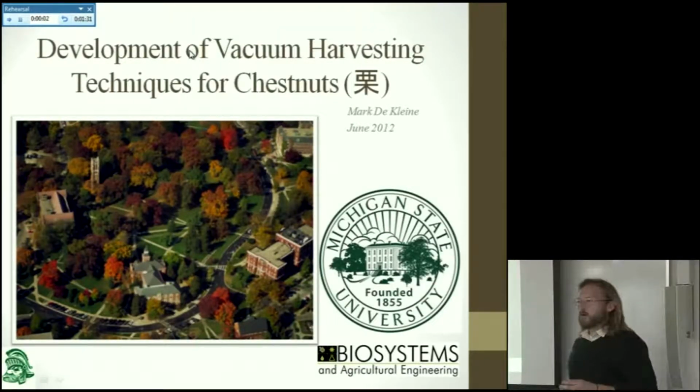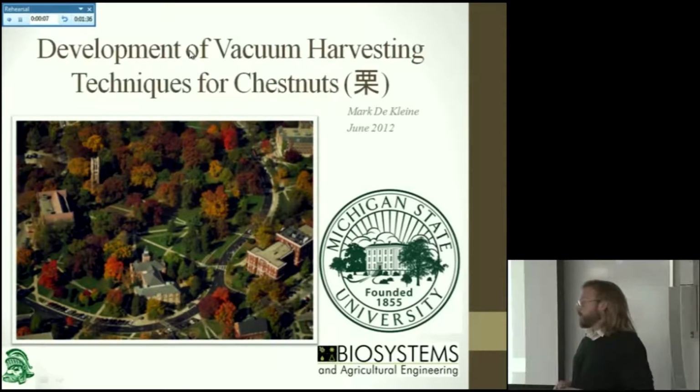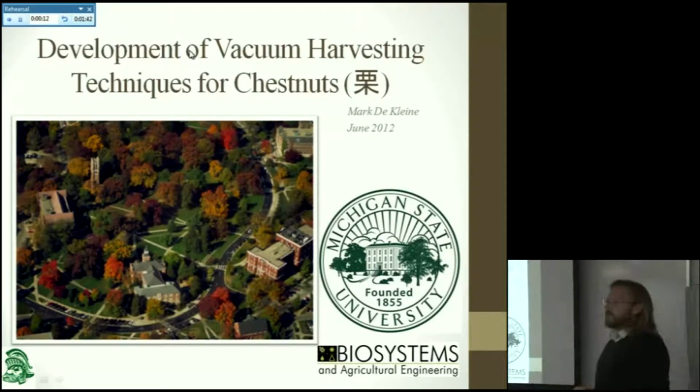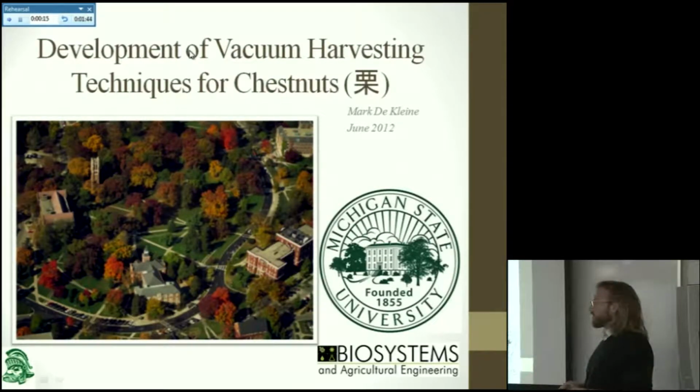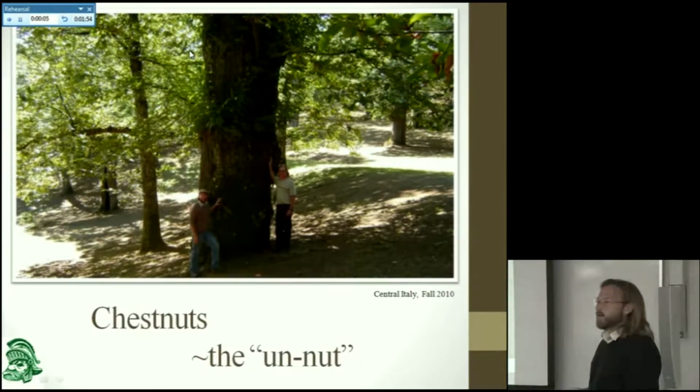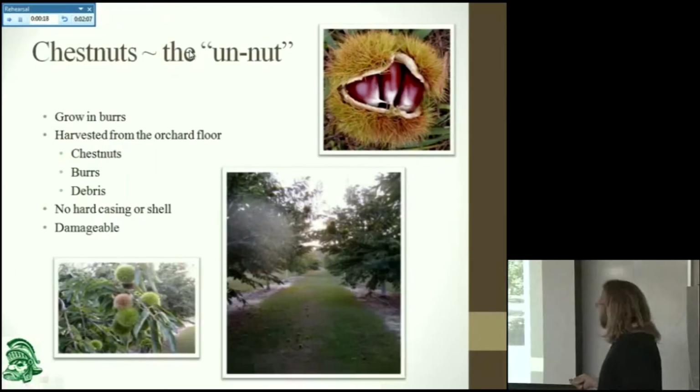So the first thing I want to talk about today is my master's thesis. This was done at Michigan State University by myself and Dr. Dane Geyer. The title of it is Development of Vacuum Harvesting Techniques for Chestnuts. And I hope I got chestnuts right here. I used Google Translate, so I hope that's right. This was a picture taken in central Italy in the fall of 2010. As you can see, this tree right here was about 500 years old, and it would take about 6 of us holding arms like this to go around the tree. That's pretty impressive. These are some pretty good-sized trees.